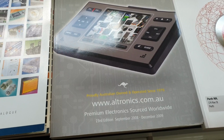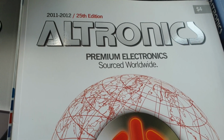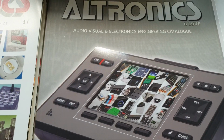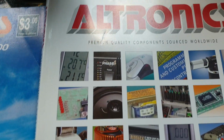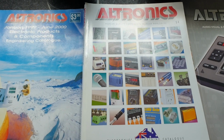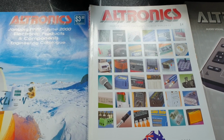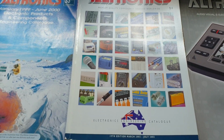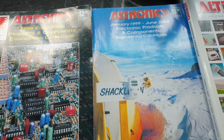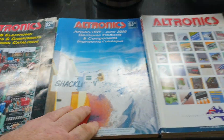It's interesting how they try different marketing ideas, with words like premium electronics source worldwide, audio-visual, premium quality components. They're really pushing the fact that they're willing to stock a lot of stuff from all around the world, and certainly have done for the years gone by. 99, 2000, of course, a little bit thinner back in those days, and that's the other thing to notice. They certainly got thicker.